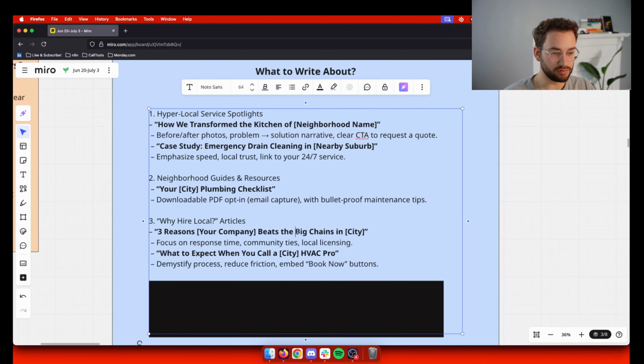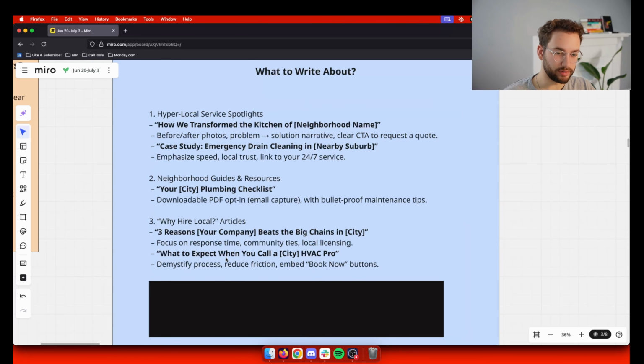And obviously you can say the big chains, big plumbing companies, etc. So just highlight all your benefits. Well, we're quicker. We have a lot of community ties. We donate back to the community maybe. And we also have local licensing. So stuff like that. And then another idea is what to expect when you call an Austin, Texas HVAC professional or HVAC company, HVAC contractor. So essentially just demystify the process of calling up an HVAC guy. Explain how they should pick up the phone, what you should expect, what information they'll ask, and then reduce the friction. Also have book now or call to action buttons on the article in case people are in your local area.